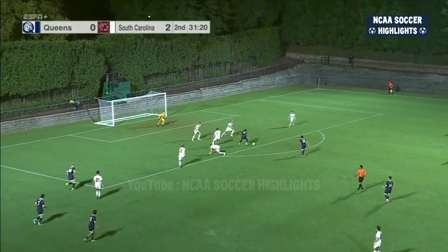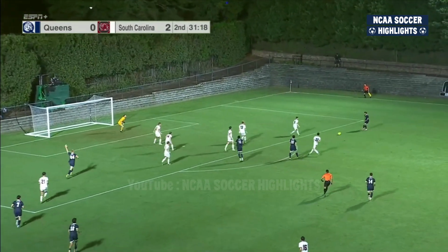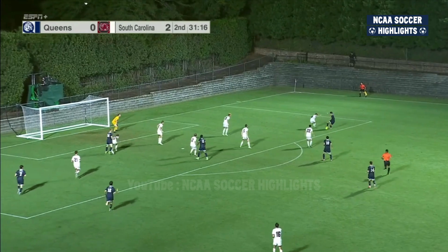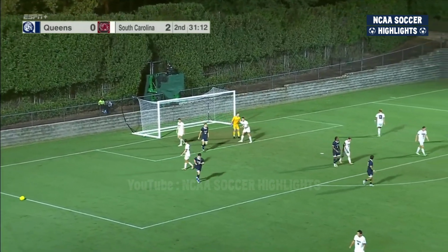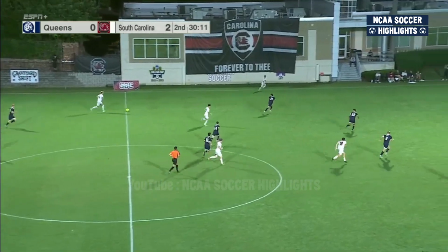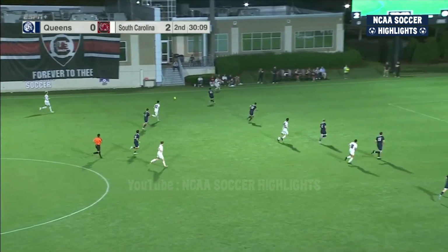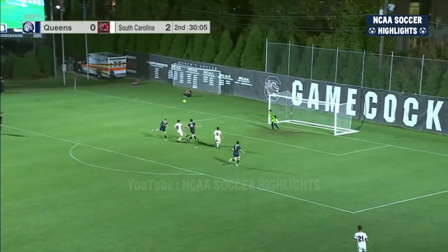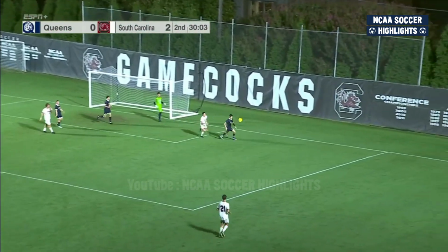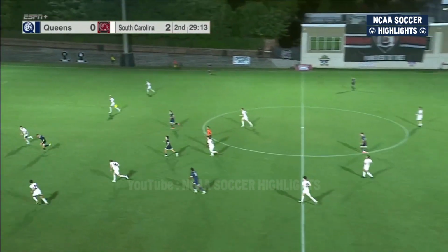A chance for Queens. Ibrahim, front side of the 18. Goes right side of the box. Shot in, not on target. Has really played well to start the season. In fact, they were picked 5th in the preseason poll, just ahead of South Carolina. So tonight, this Tuesday night in the Palmetto State.